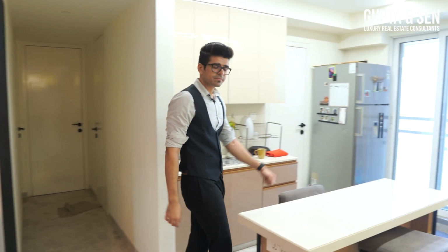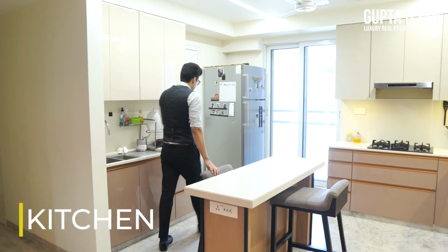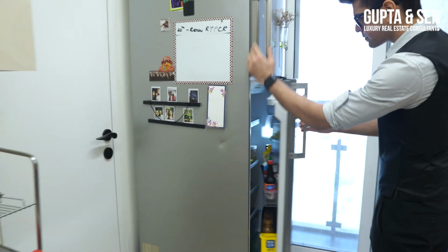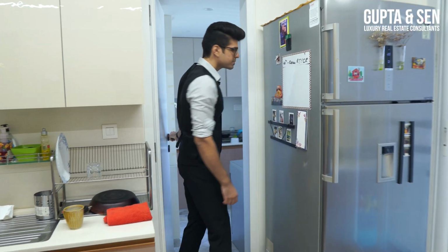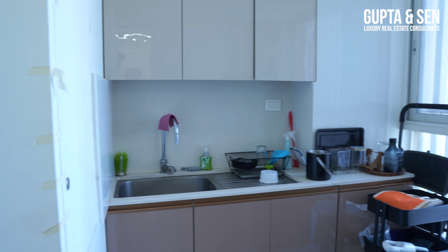Coming to the open kitchen, as you can see, this is a very well lit kitchen, and over here what we have is a fridge, a very large one at that, sufficient to feed the needs of a large family. What we also have over here is a washing and drying area behind this door. More than ample to store your dishwashers and your washing machines and such.